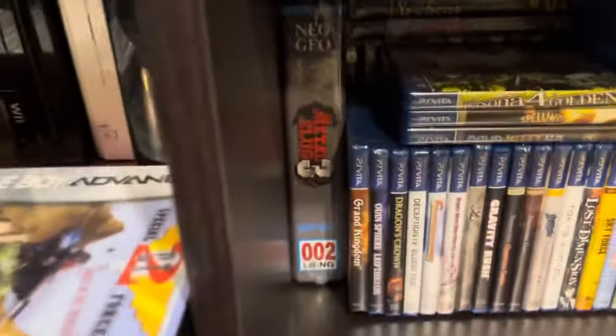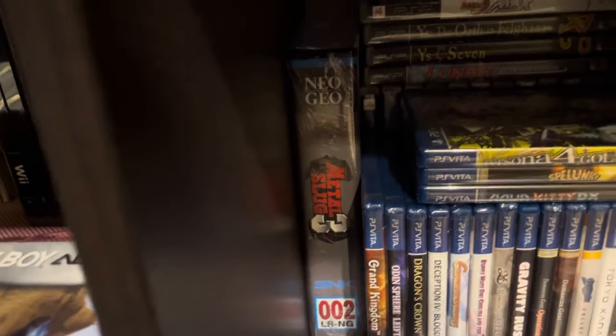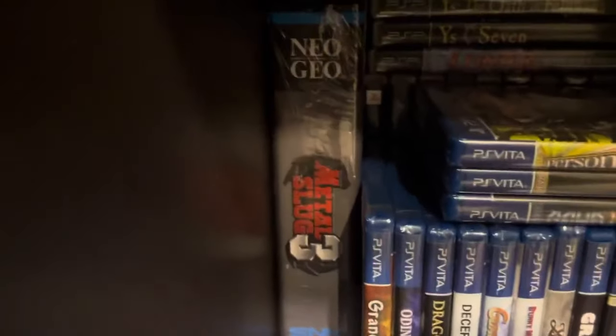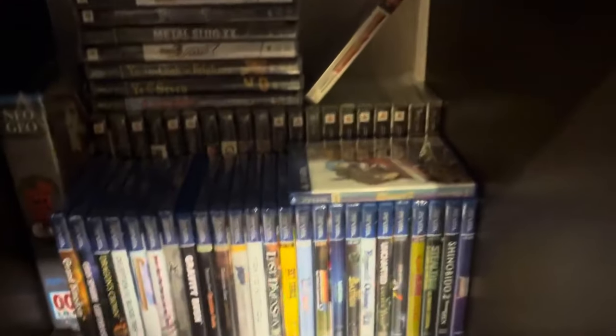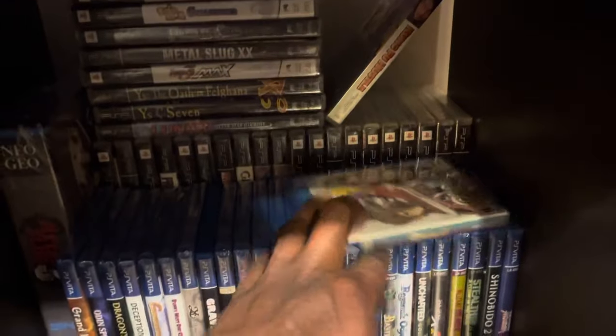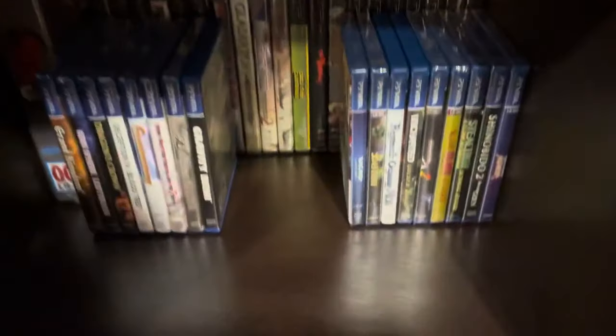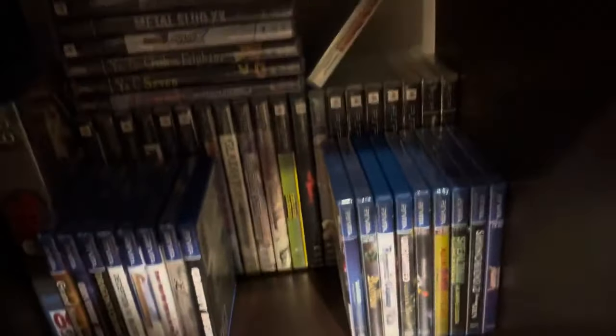And then of course this big boy here, this special edition Metal Slug 3 for the Vita. This is not a Neo Geo game. It just came in this old school Neo Geo box. And then back here is where we have a bunch of PSP action, right? So here's where I've got a lot of my PSP games. A couple notable ones that I'll shout out here in a second. Let's kind of remove some of these and see what's hiding back here. I said I wasn't going to pull them out, right? But here I am pulling out my games.